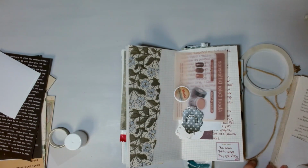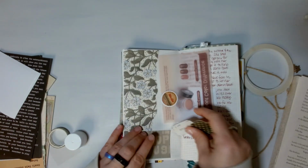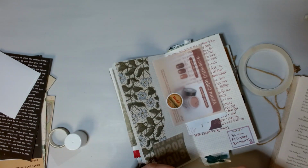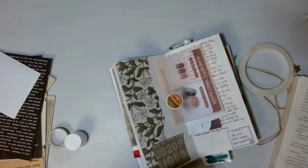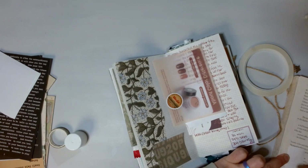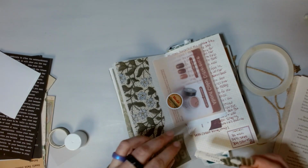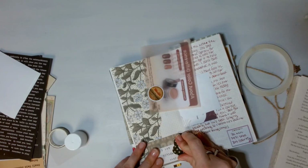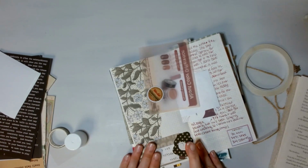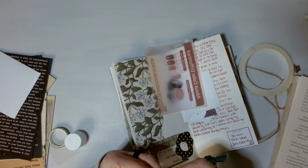Like I said, I just grabbed little bits and pieces of this kit for each page, and I'll do the same for next week. I'm going to add this like this, but I'll do the same for next week after I'm done here. I don't pre-put the stuff on the pages. I like to do that on the video, but I just go through, look to see what kind of stuff looks good together and just grab a bunch of different things.